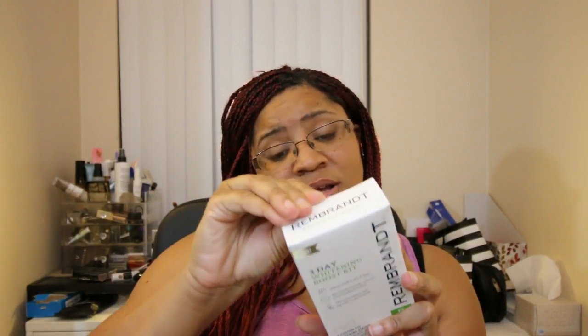Ooh, the next thing in here is the 3-Day Whitening Boost Kit by Rembrandt. These are whitening strips. I've never used these before by the brand Rembrandt. I've used the Crest ones, but I've never tried these. You wear them for 30 minutes for 3 days straight, and you should have whiter teeth. So yeah. Okay, cool. That's nice. This is $5, like I said.